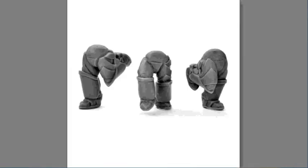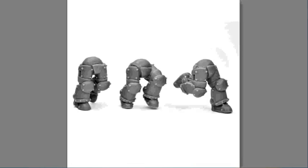Anvil Industries has released a set of Stormlord running legs for both its medieval and Praetorian styles. The cost on these is one set of the legs comes in at €1.